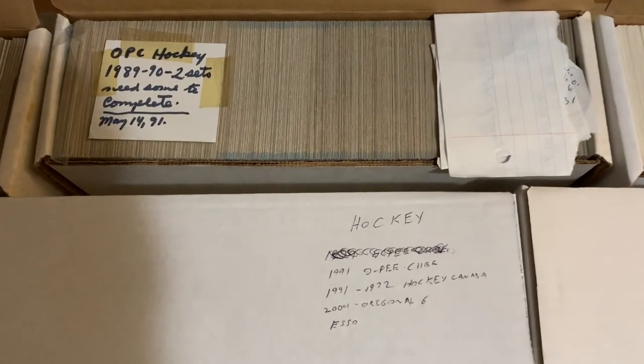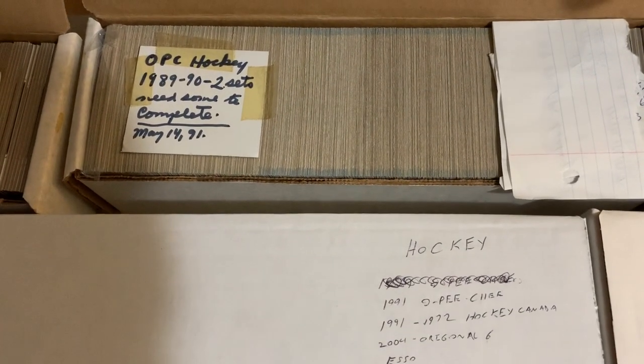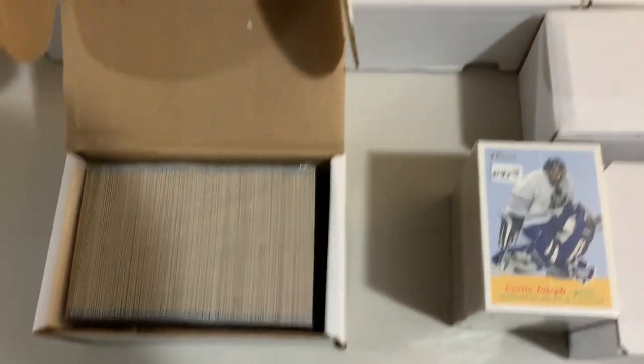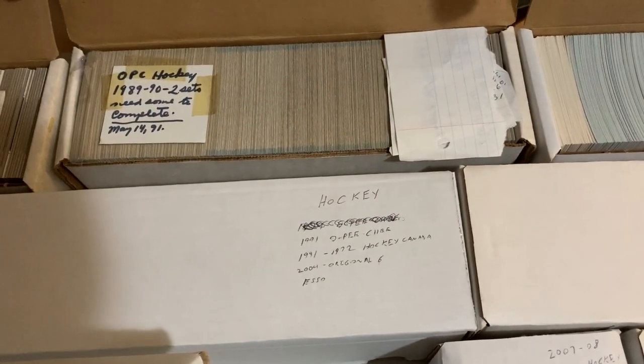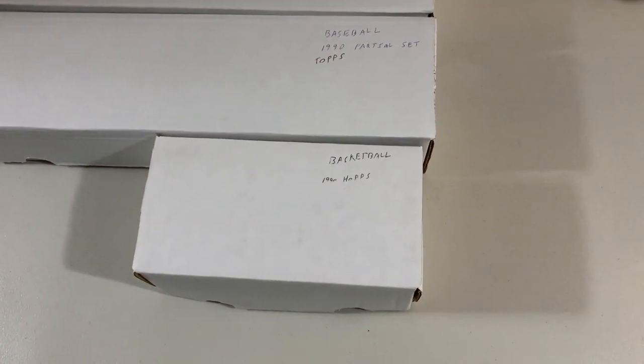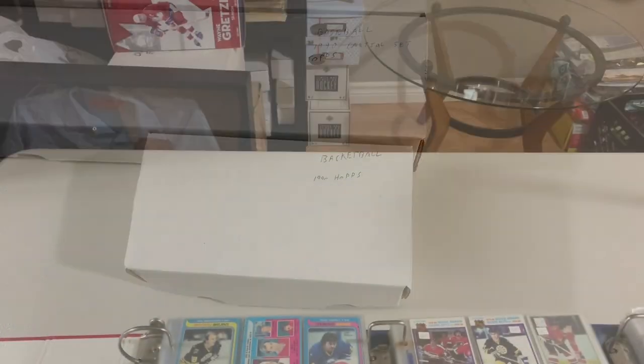You can look here, this is kind of neat because the note was written back in '91. Got a full set of the '90 O-Pee-Chee hockey there, 2 more near complete sets, May 14th, '91. That's pretty neat when that was put and stored away. And then we got some baseball full sets or near complete sets. Looks like a Score there, some '89 Topps, '89 O-Pee-Chee, and a basketball '90 Hoops full set.